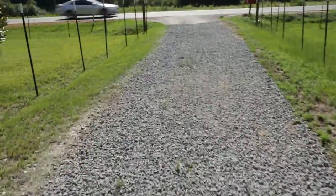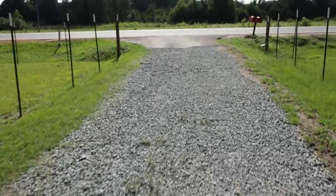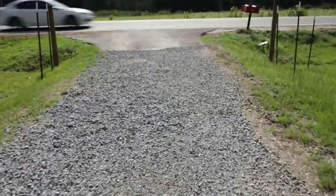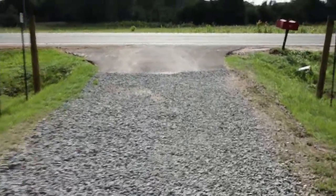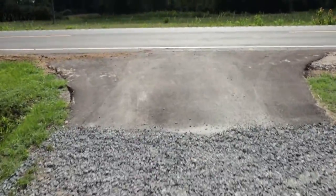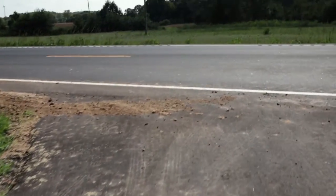The dump trailer I have is rated for a 9,400 pound payload, and it was below the 12,000 pound towing capacity of my Duramax, and well below the 40,000 pound gross combined vehicle weight of my truck and trailer limit with my farm tag.